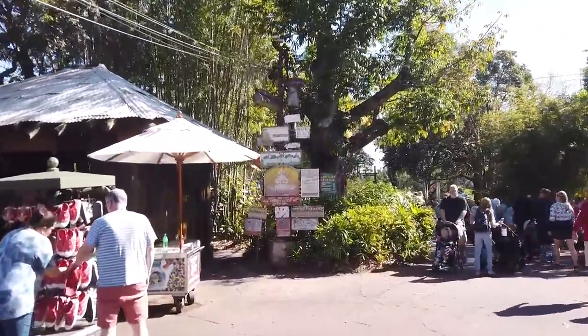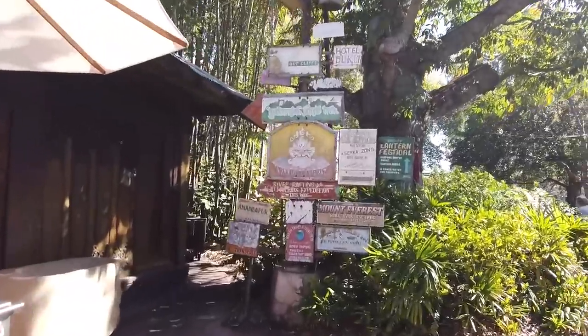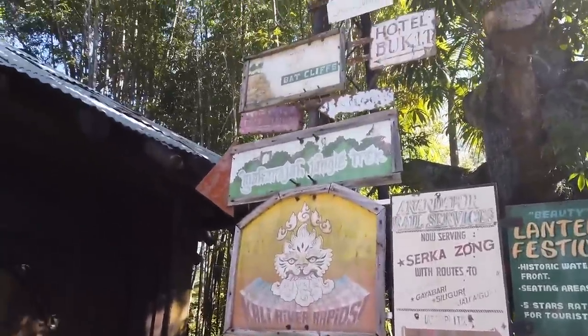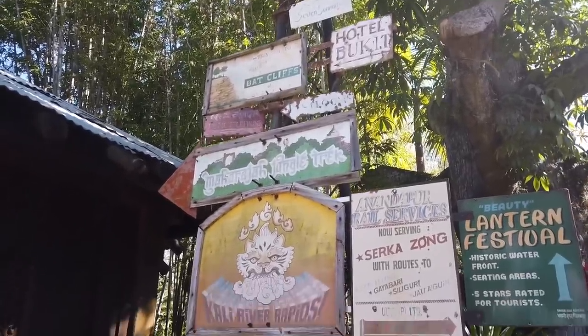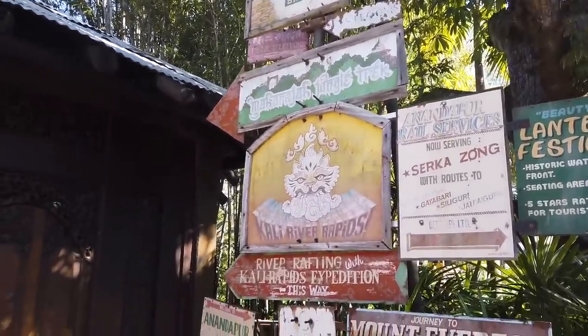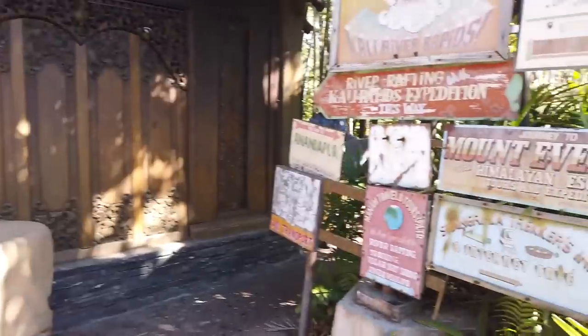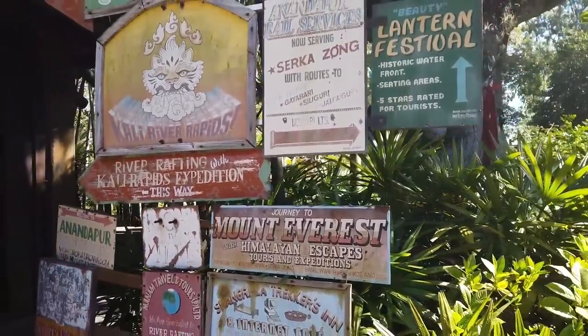Let's just look at these signs for a second. I know this sounds boring and like not part of a best day, but look, they've got signs for the Maharaja Jungle Trek. They've got signs for the hotels. And if you look around, those are actual buildings that they have. They have signs for the market, and then the market is right there. They've got signs for going up to Mount Everest, Cali River Rapids. It's just the detail in this park.